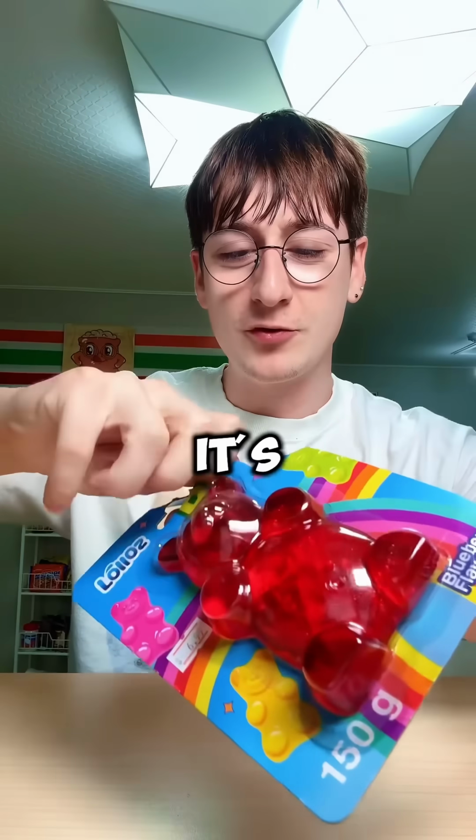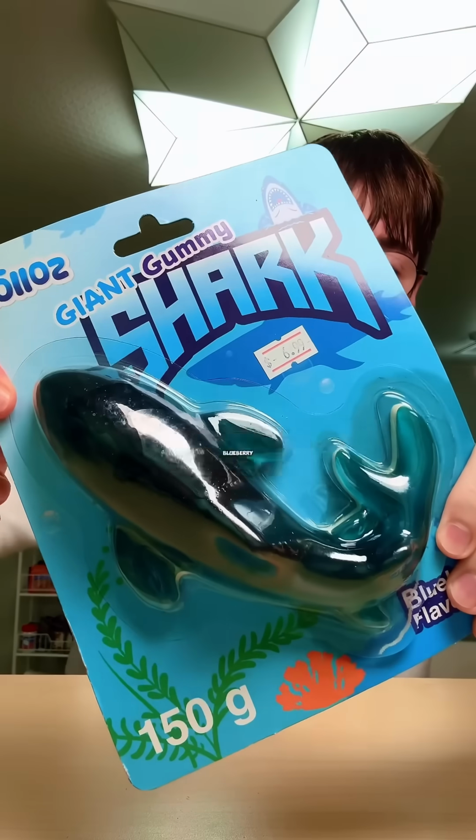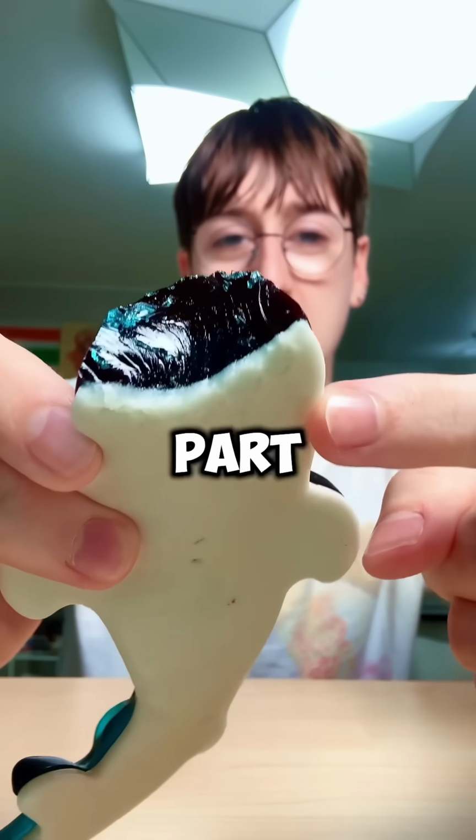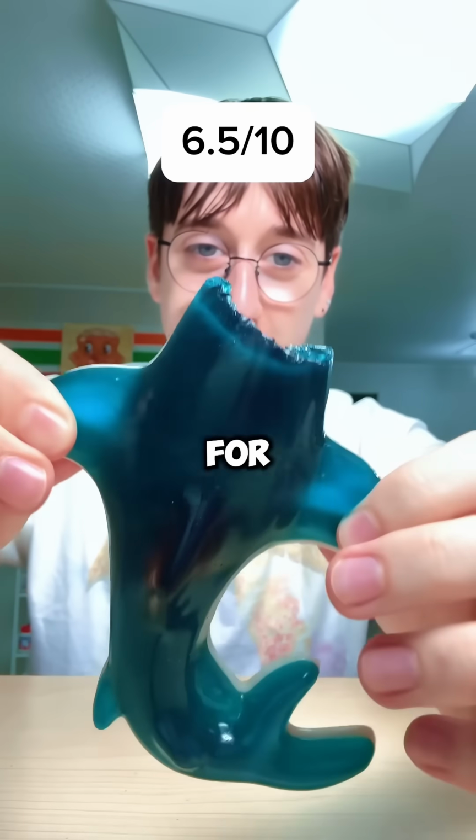Giant gummy bear. Even though it's red, it's blueberry flavor. This is a real soft jello consistency. Giant blueberry shark. The really good part of the gummy experience, the really bad part. Probably gonna be having gummies for dessert for the next few days.